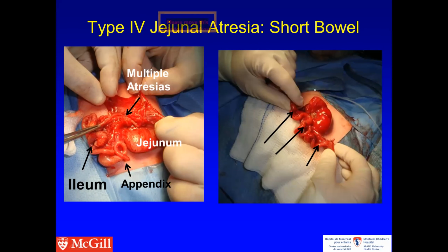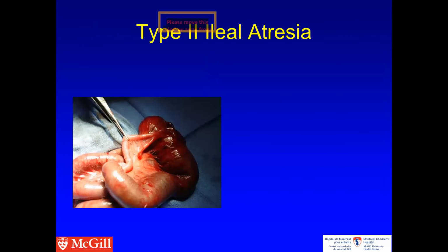So we went back and we took that loop, we stepped it to lengthen it and taper it, and we anastomosed it to the mucus fistula and put in a gastrostomy. And amazingly, that patient had 40 centimeters of bowel total, increased to about 50 with the step. And by 1 year of age, he was off TPN. So you really have to plan forward for how to try to get these patients off.